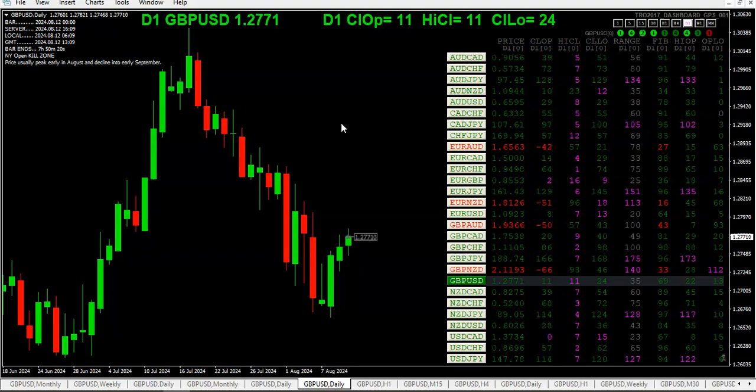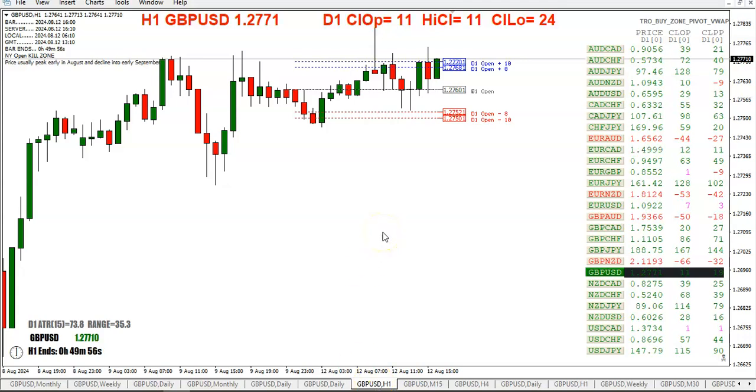As you can see, the yen pairs, they seem to all be over 100 pips in range. Dollar yen is 115 pips above the weekly open. It makes me want to start trading the yen again. You can see we're crossing through the buy zone here using the H1 candles on the pound dollar.